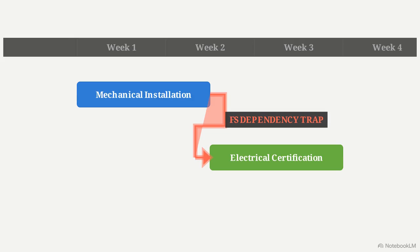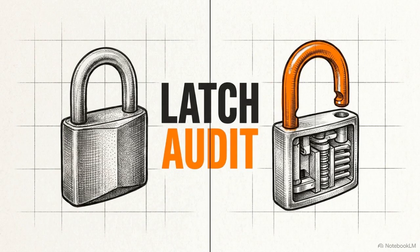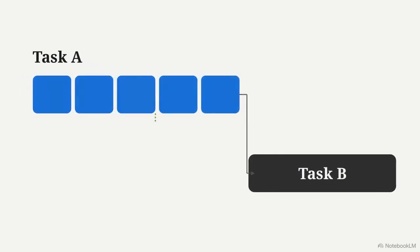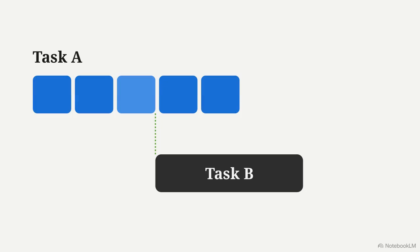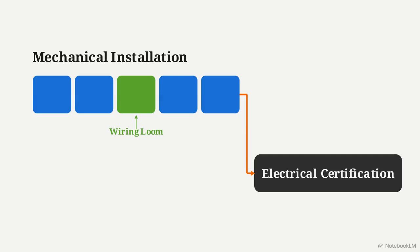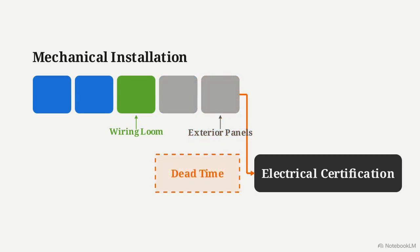The program office audited the schedules and found that electrical certification was linked to wait for the entirety of mechanical installation to finish. This highlights the need to challenge every finish to start link. The planner must determine if Task B truly needs 100% of Task A to be finished, or just a specific milestone within it. At Kestrel, electrical inspectors only needed the wiring loom finished to begin work. By using a sequential link, the software forced them to wait for exterior panels to be bolted on.